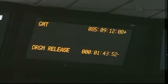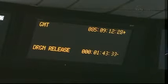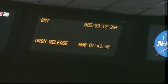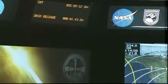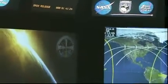So again, the clocks here in Mission Control continuing to count backward, 1 hour and 43 minutes until the release of Dragon. That release time at 5:56 a.m. Central Time, 6:56 a.m. Eastern Time. That is 10:56 for our friends over there in Greenwich Mean Time or in the UK. That is 3:56 there at the landing zone just off the coast of Baja California.